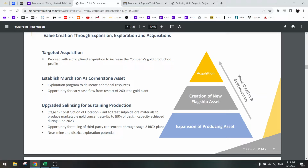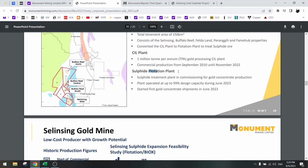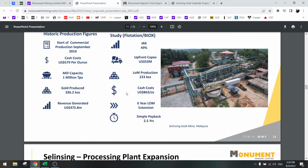Okay, so this interesting to know is they are using a phased approach to construct the plant. So they are now doing stage 1, which is only the flotation plant. So flotation plant is ready. First gold concentrate is right now being shipped in June, July. We are at 99% design capacity, so it is actually commissioned, because 99% means that it's commissioned, right? So we're in full production now for phase 1. That's good. I like to buy things that are in production.